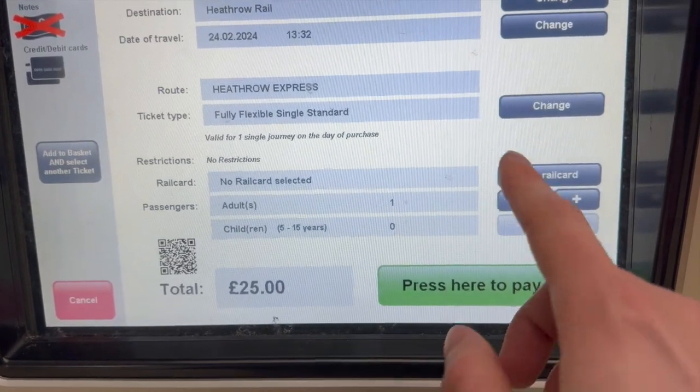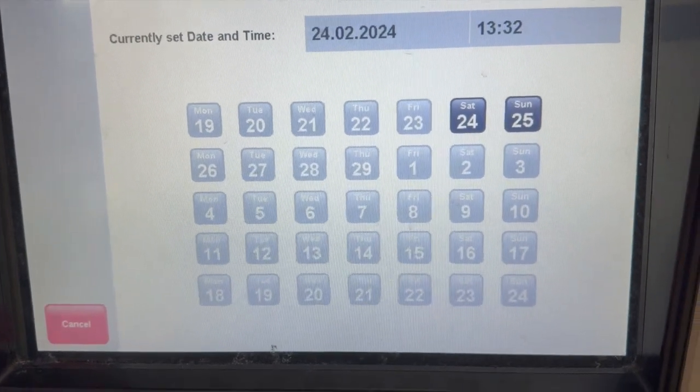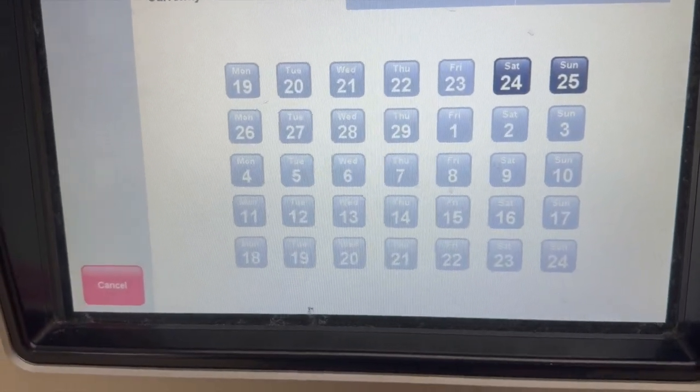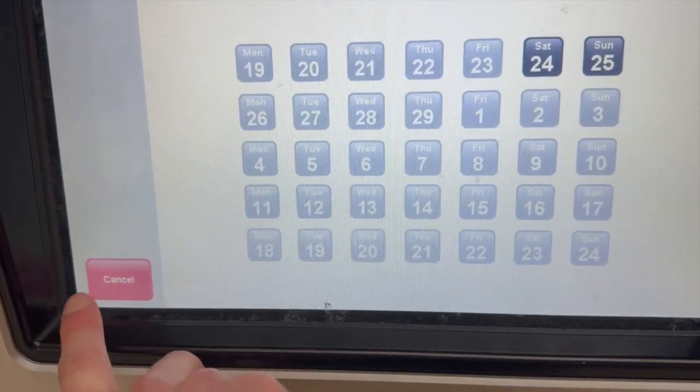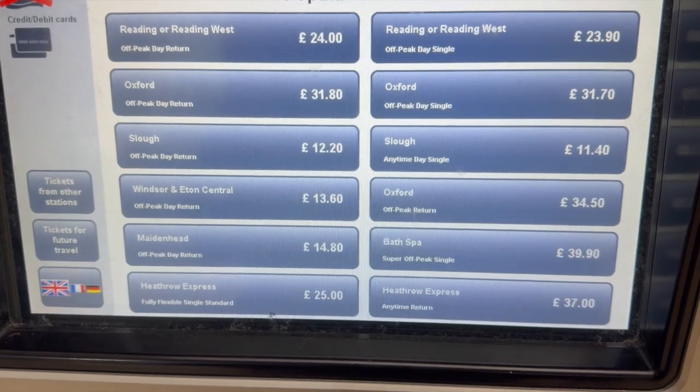Let's change the date of travel. Okay, you can only buy tickets for today or tomorrow, so you have to do it completely online if you want to buy the cheaper £15 ticket at least 7 weeks in advance.